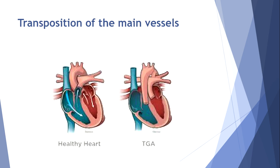Transposition of the main vessels: healthy heart, and transposition of main arteries. So we see here that our arch of aorta is going from the right ventricle and the aorta from the left ventricle. But sometimes transposition of the main vessels occurs with defects in the ventricular septa. So blood can go from left to the right and from right to the left.